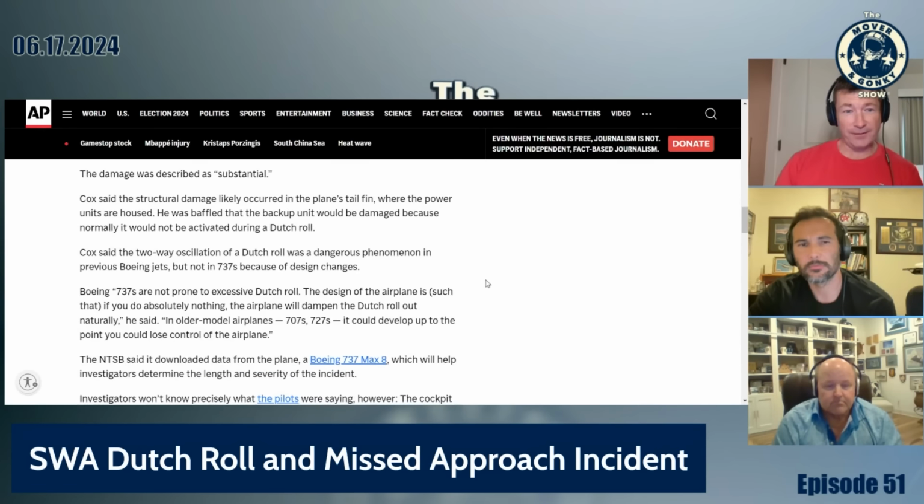It was to the tail fin where the power units are housed. He was baffled that the backup unit would be damaged because normally it would not be activated during a Dutch roll. They're not prone. Obviously, it's a swept wing thing. I mean, that's usually what causes that, especially at altitude.